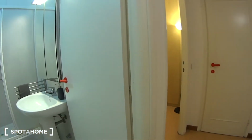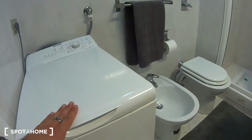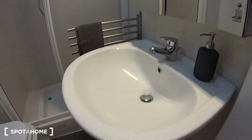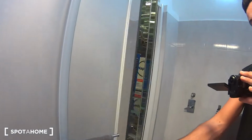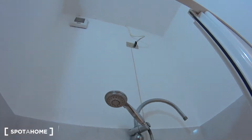Now we can show you the second and major bathroom, in which we have a top-load washing machine, still both of the toilets, the bathroom bidet, and a large sink with a similar cabinet on top of it, with some shelvings built in. Behind these sliding doors we find a hot shower, a fairly spacious one, and we do have a fan in this case, as there are no windows.